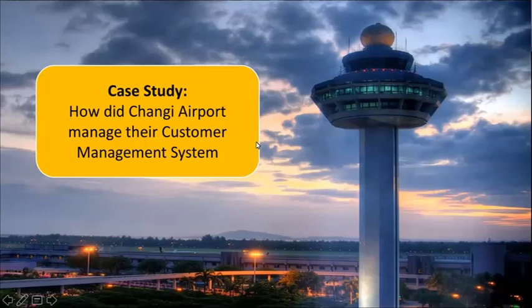Okay. Now, where is the Changi Airport? Anybody knows? Singapore, right? So the Changi International Airport is the airport of Singapore. It's known as one of the best airports in the world, and there's a reason for that. So let me break down for you how Changi Airport managed their customer management system and what are the various touch points they took care of.